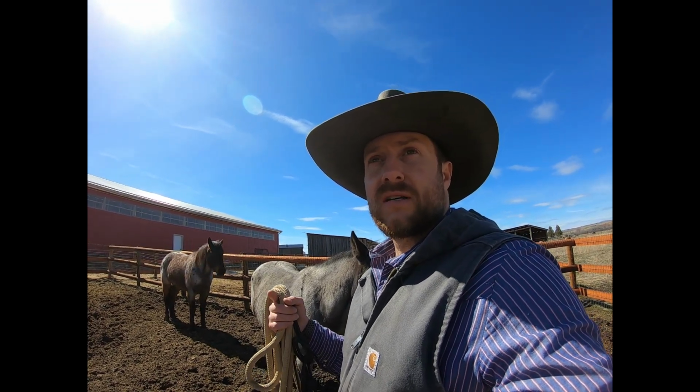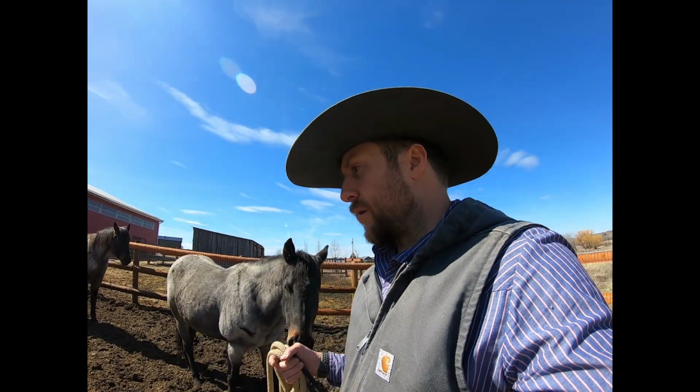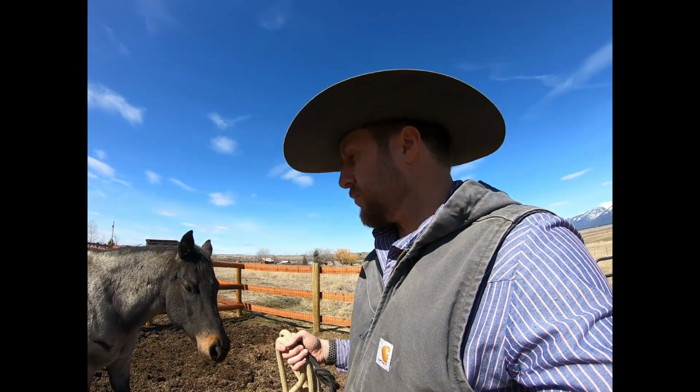We also did some footwork on these horses too, which I will have a video tied into this one of that as well. Our farrier came out and did some work on them, so check that out as well.